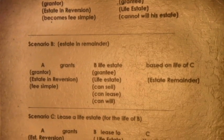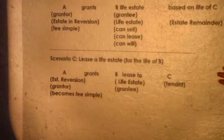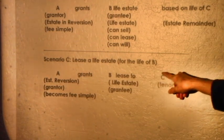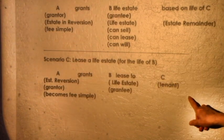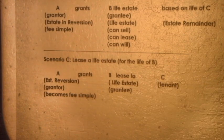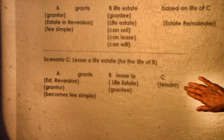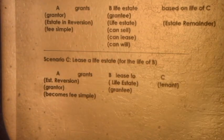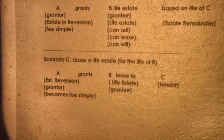The last one is leasing. Now, let's say A grants to B, B leases to C. C is just a tenant, okay? All right, now, if B dies, what happens to the tenant? The tenant's lease automatically terminates. It goes back to A, and A is an estate in reversion. And this ends the life estate.